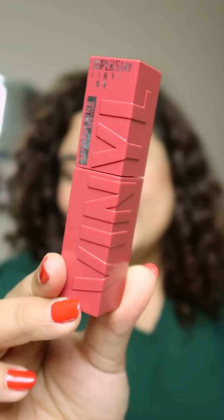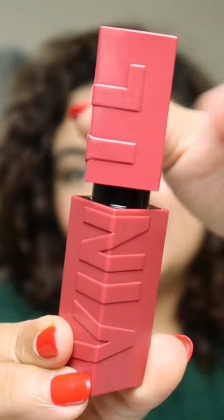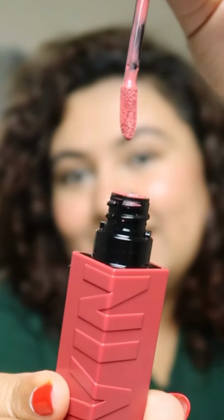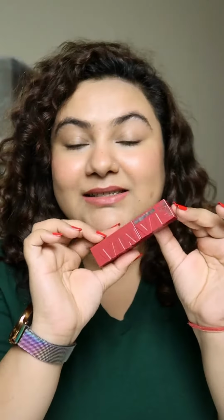I got it in the shade 06 Saucy. Love the packaging. Look at that. This lipstick was everywhere about a month ago and I've used it for about a month, in different weather conditions, on different days, and I can tell you this is hands down one of my favorite lipsticks, particularly lipsticks that last me a long time.